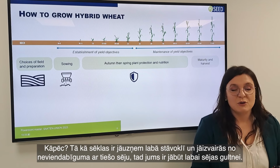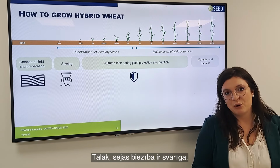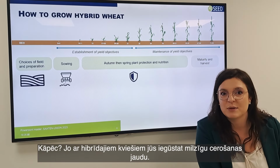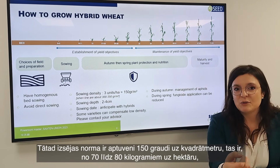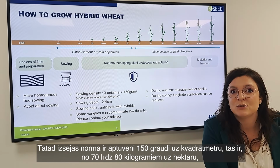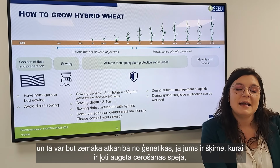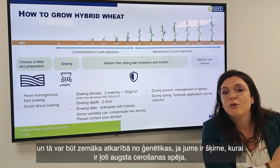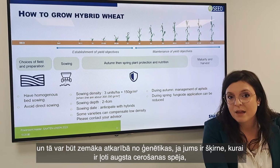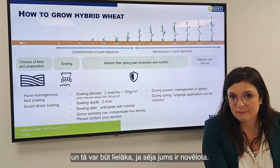Then you need to have a good sowing bed. After, the sowing density is important. Why? Because you have an enormous tilling capacity with hybrid wheat. Then the sowing density is about 150 grams per square meter, that is to say 70 to 80 kilos per hectare, and it can be lower depending on the genetic, if you have a variety which has a very high tilling capacity, and it can be higher if you have a late sowing.